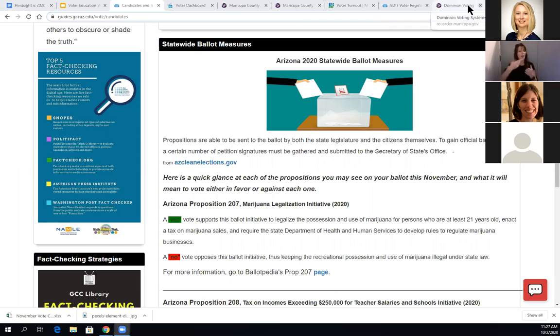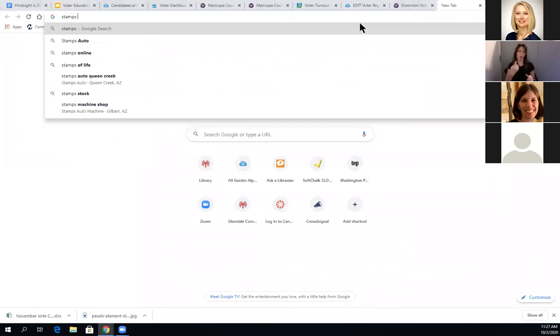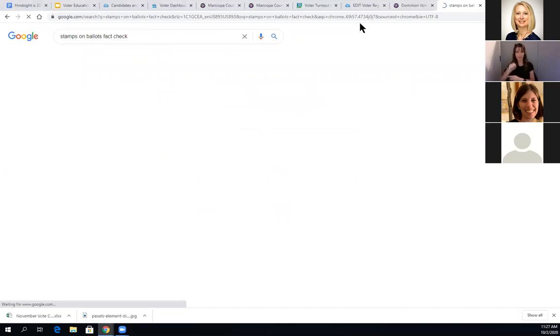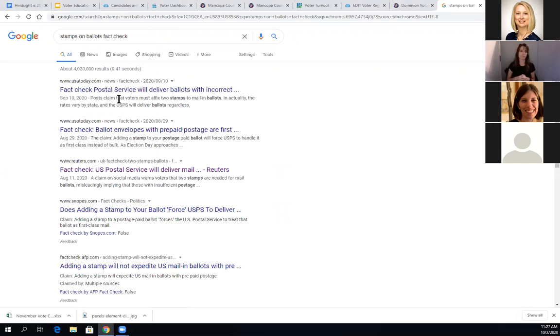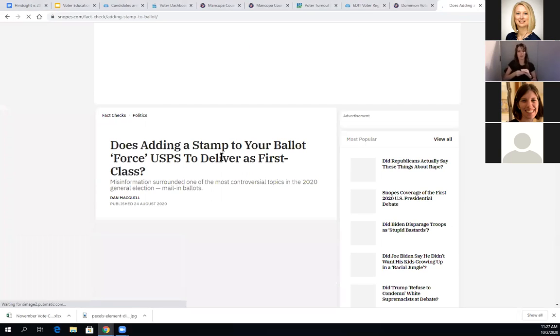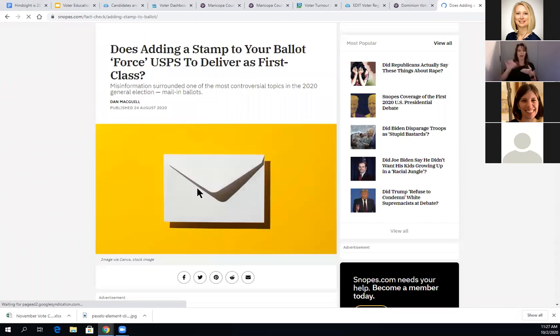So I'm going to open up one here and I'm going to put stamps on ballots fact check. And I'm going to see if anybody has, well, USA Today, which I know to be a reputable source, says that they will deliver ballots with incorrect postage, but I can go to Snopes here and it talks about adding one onto the ballot, delivering it as first-class mail as misinformation.